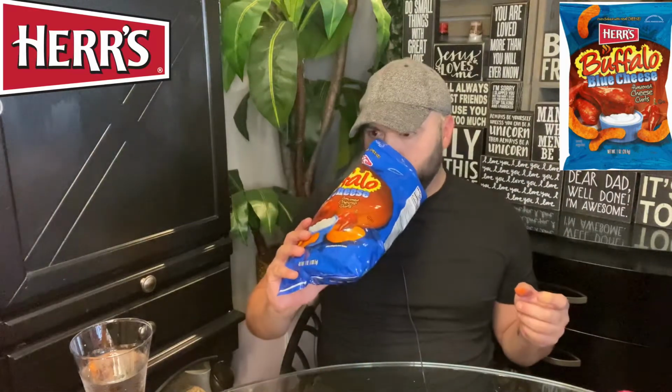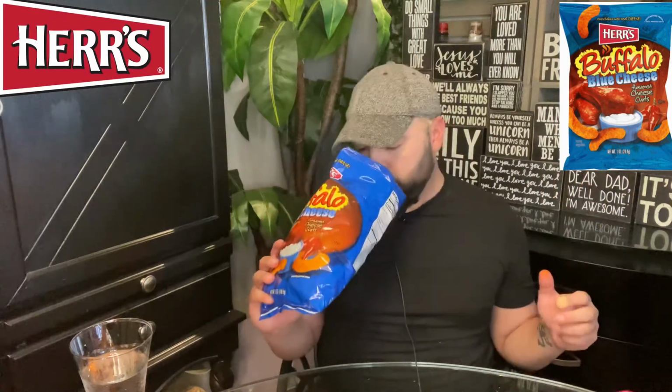So, smell wise, it has that stinky blue cheese smell. They are cheesy. They're still very cheesy looking.